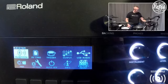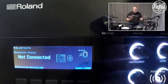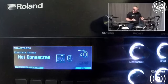Hopefully you'll see that on the screen right there. And it literally is its own icon, its own Bluetooth system. And so you would highlight that and then connect it to whatever device you want to use. You could use your iPhone or Android or a tablet of some kind, whatever you wanted to do. Anything Bluetooth connected can connect to this.